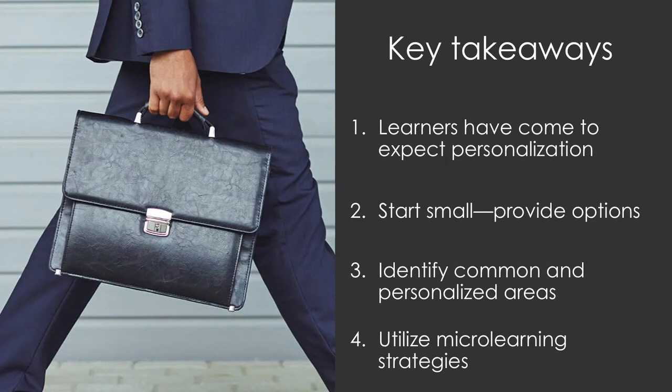Also just starting small, again, providing options to the learner. Or even starting small when it comes to your step towards personalized learning, where you're really starting with just the simple question of where can personalized learning really address a need, a gap that we have, a challenge or an opportunity that we want to meet. Yeah, and I think what you saw with your results too is learners really appreciate the effort. It's worth it.